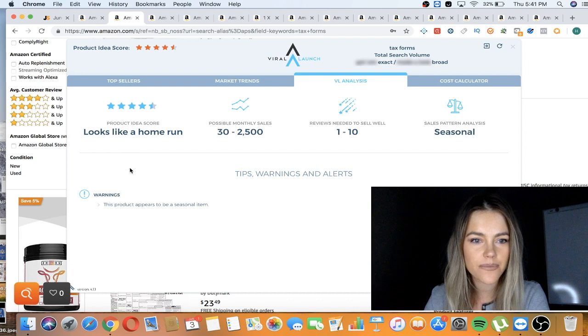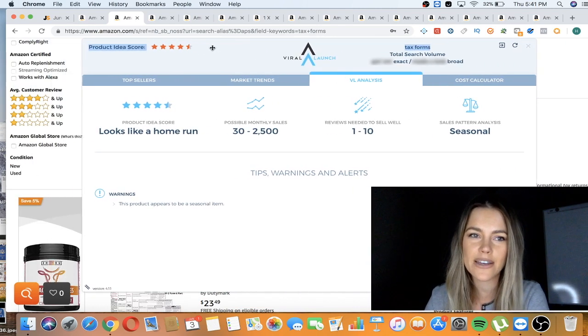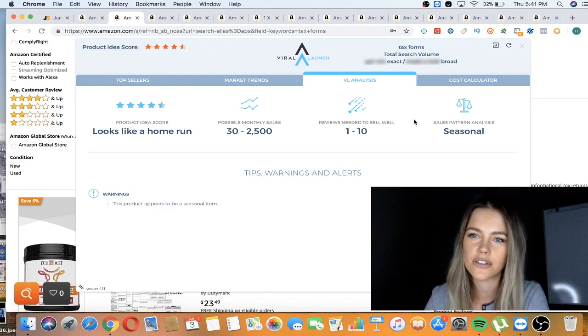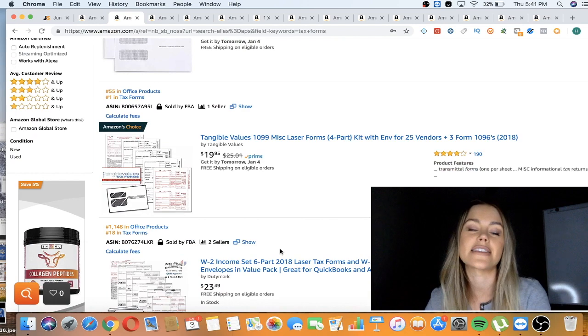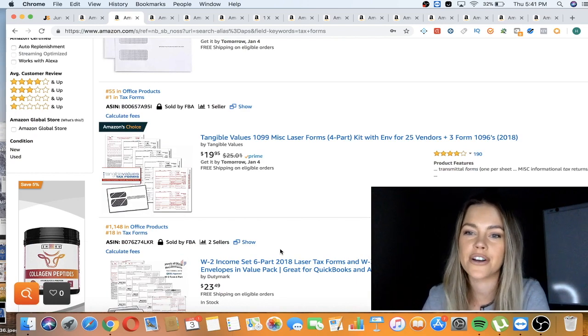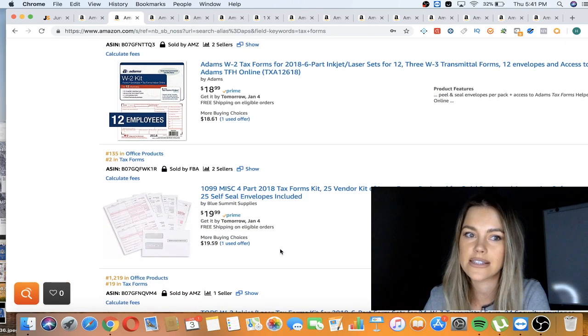I take this as a seasonal item, as I said. So I look at the product idea score, but I take it with a grain of salt. I'm just curious what the tips are. But honestly, this is something I would take to the next level too, because I'm very interested in finding out if someone could actually sell these tax forms.